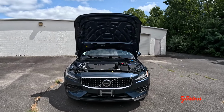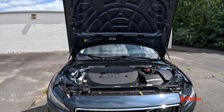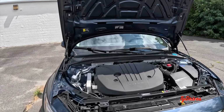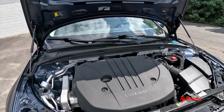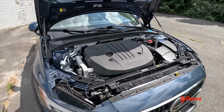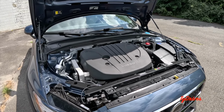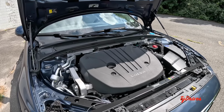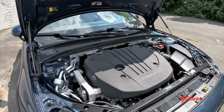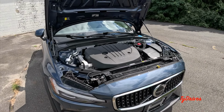Let's take a quick glance at the powertrain on the V60 Cross Country. What we're looking at is a 2-liter turbocharged inline 4-cylinder with a mild hybrid component. That's good for 247 horsepower, 258 pound-feet of torque. So a pretty good amount of power coming out of this, on the smaller side of vehicle here. And 0 to 60 is good for just about 6.4 seconds.